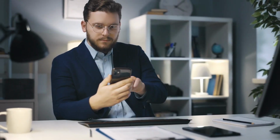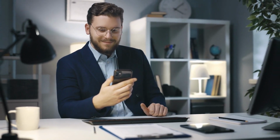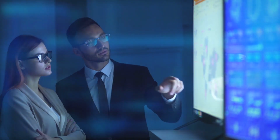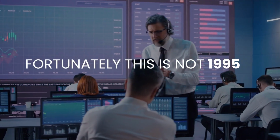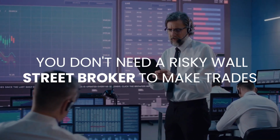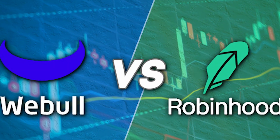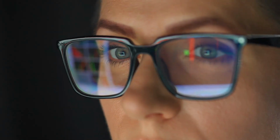Therefore, you must join a brokerage firm to purchase stock. A platform that lets you buy and sell stocks is a brokerage company. Fortunately, this is not 1995. You don't need a risky Wall Street broker to make trades. If you're just starting out in investing and looking for a cheap broker, Robinhood and Webull are popular choices. With them, you can buy and sell stocks for free.